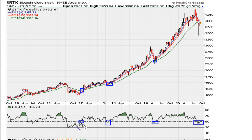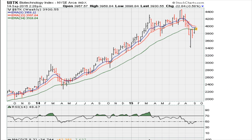Also, if it can hold this trend line here, this line has been where it has been bouncing. As you can see on this weekly chart over the last 3-4 years, nice bounces on the line. So if it is to do well, it needs to continue holding above that line. Right now we see a nice double bottom, and we can see this clearly on a 2-year weekly. This needs to hold right here, this support line with a nice looking double bottom. This needs to hold if the BTK is to help NVAX stabilize and move higher.